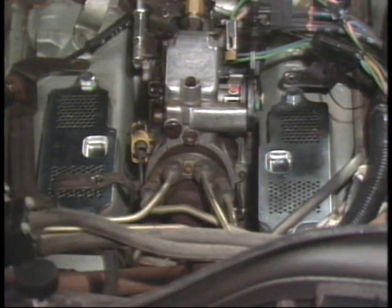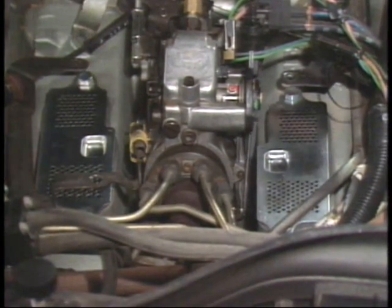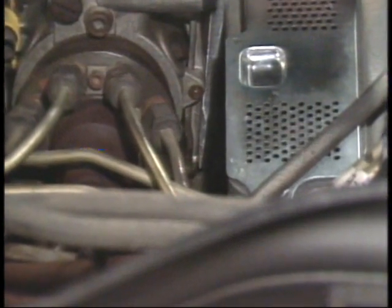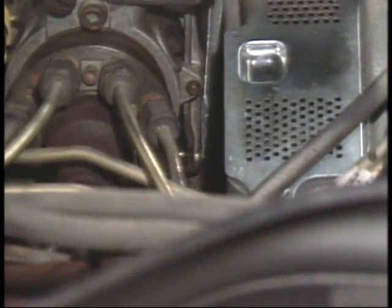One more possible cause of a loss of power accompanied by black smoke is a sticking advanced piston in the injection pump. To check this, push in on the lever at the bottom of the pump. This should retard the timing. If the engine idle slows down and the engine runs rougher, the piston is functioning properly. However, if there is no change in the engine, the piston is frozen.